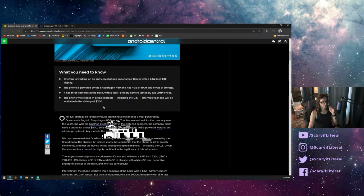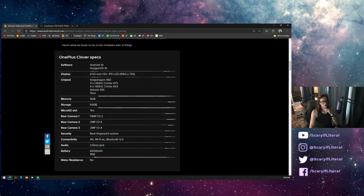So let's roll on to the next little section here. It has 3 cameras on the back, 13 megapixel primary joined by two 2 megapixel lenses. So you're probably getting a macro and maybe a really weak telephoto, but still you're getting a triple camera on this thing for around $200. And they're not actually even maxing out the possible resolution on this thing. They're actually going a little bit lower than even that.